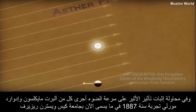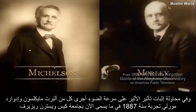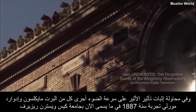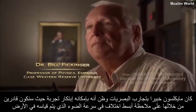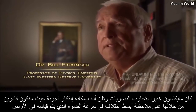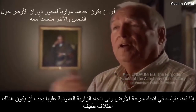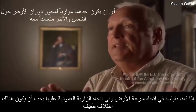In an attempt to show the effects of ether on the speed of light, Albert Michelson and Edward Morley conducted an experiment in 1887 at what is now Case Western Reserve University. Michelson was an expert in optical experiments, and he thought that he could devise an experiment where one would be able to see the slight difference in the speed of light measured on the Earth if you measured it along the direction of the motion of the Earth and at right angles to it. There should be a slight difference.